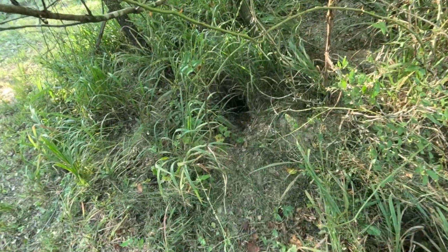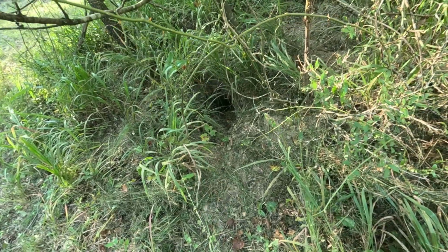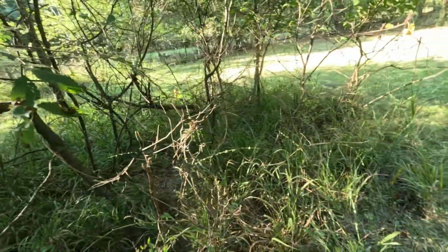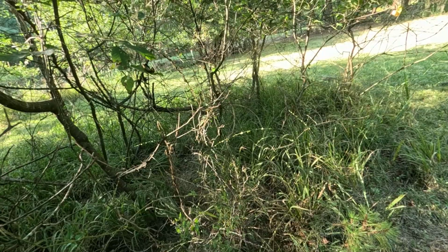Man, I tell you, I see one, two, three of these armadillo holes. I might have stirred them up today. If there is one, I'll show you one up close. I hate those things.